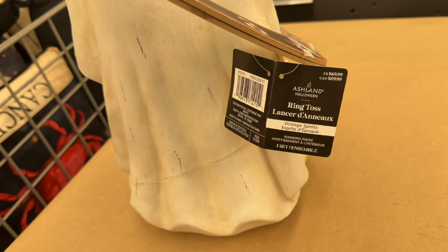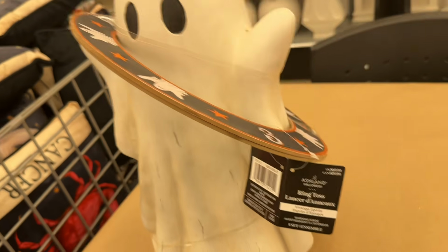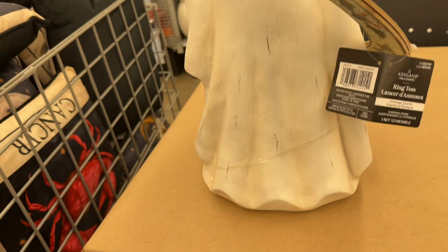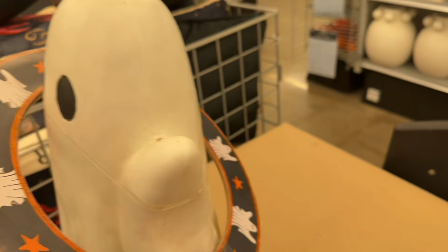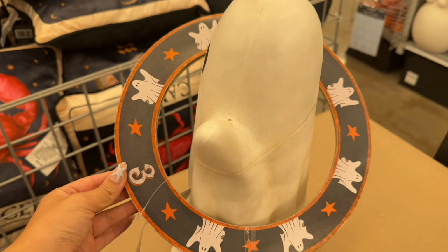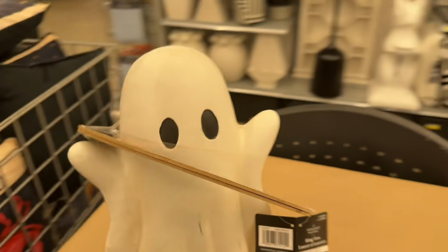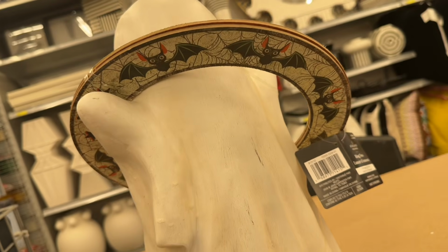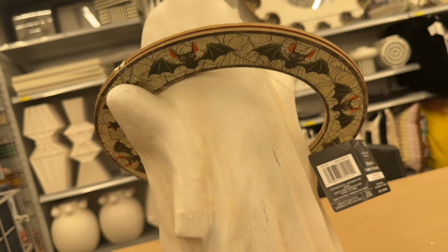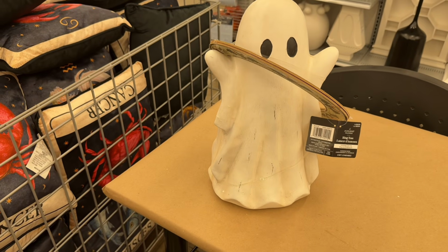It says ring toss lancer for 70. And it has a little ghosty, right? And then I'm assuming that this is removable. Down in the comments, if you know what this is, let me know. And then on the other side, there's little bats. Don't know what it is, but I love it either way.